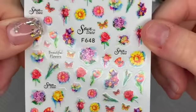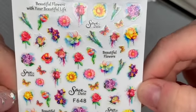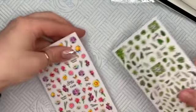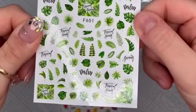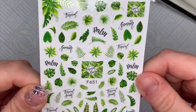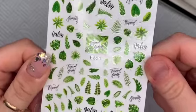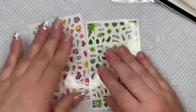But these are very, very pretty. These are the florally ones, but we could use some of them in autumn. They also look like sunflowers, which are summery. Anyway, there's these tropical palm leaves as well, which I really like. I love kind of stamping plates with these kind of designs on as well. But these are the nail stickers.